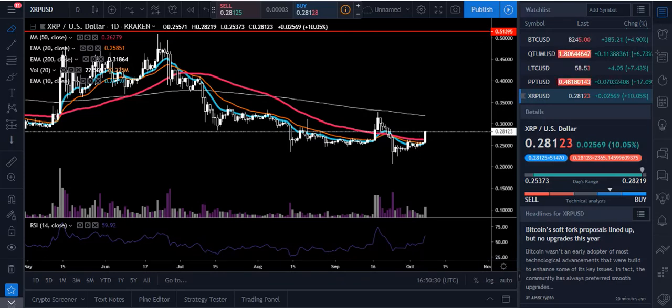Next one, let's go to our relative strength index, and you tell me what you're doing. Have you been in a position for XRP? Are you looking at positions? Are you waiting until we get back up above that 200-day moving average? Leave it down low, guys. Let me know what's happening.